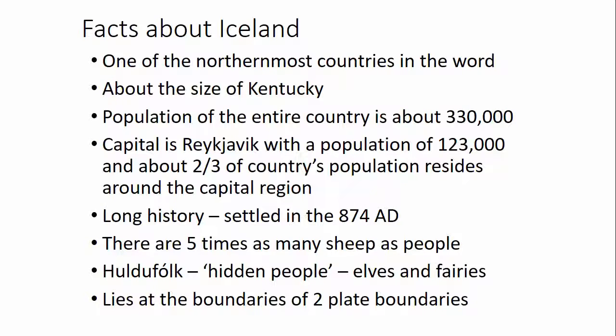Like I said before, it's one of the more northern countries in the world. It's about the size of the U.S. state of Kentucky, and the population of the entire country is about 330,000. In North Carolina, that's a little bit bigger than the city of Greensboro, about that of Durham County.